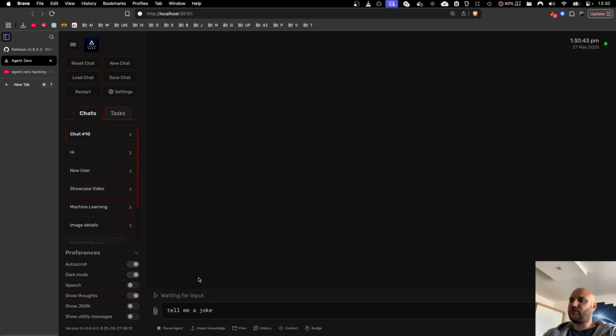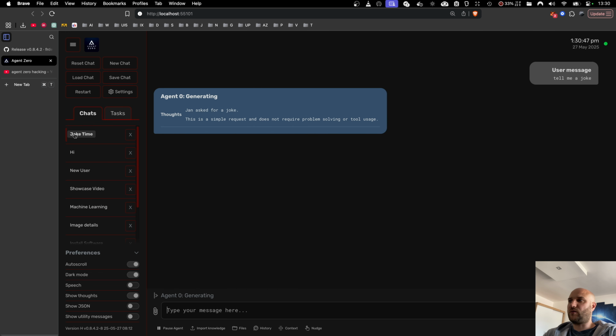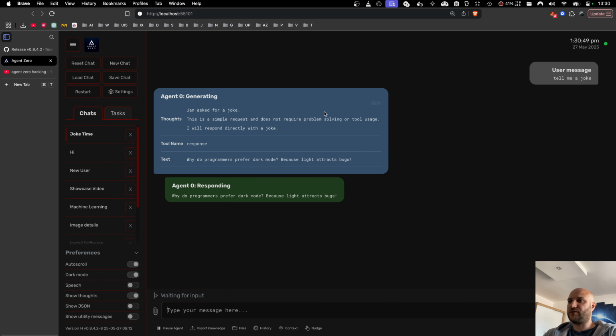The automatic chat renaming is now much faster. When I send a message, it is renamed almost instantly in the background based on the context of the conversation. Previously, it renamed the chat after the task was done, but that was not very practical for long-running tasks.